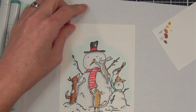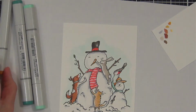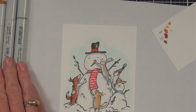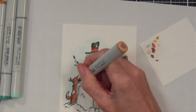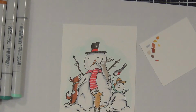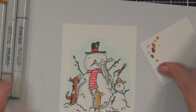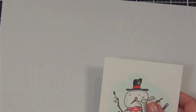Now, I missed his arm a little bit, didn't I? It's a cute puppy. I reckon that's it, isn't it, really? I'll just restamp it.